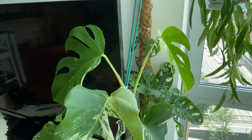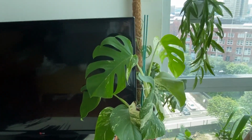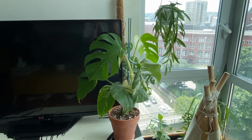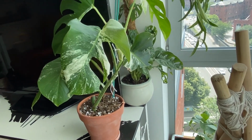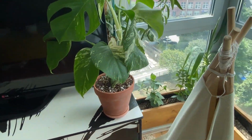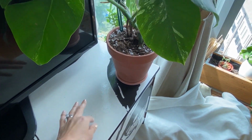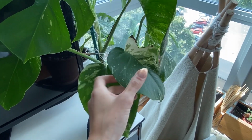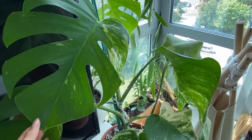Here we have another variegated Monstera. It is another one that's on a little stake, just because the new growth is having it lean over. You can even see there. Does anyone else have like soil marks everywhere? Oops. So yeah, this is one that it was browning quite a lot, so I took the chance in cutting that off.